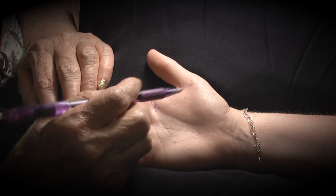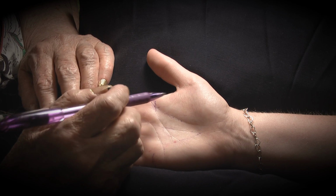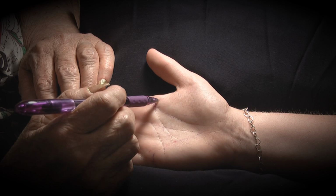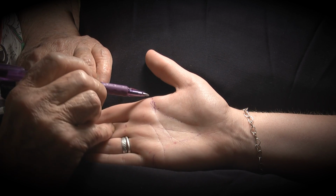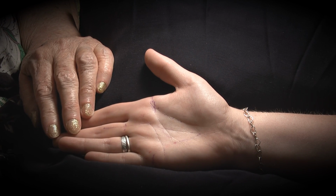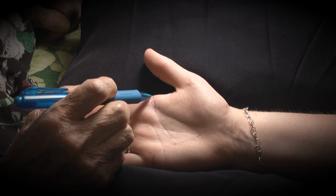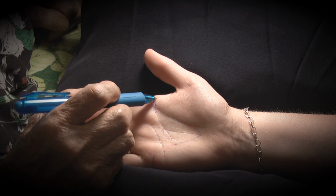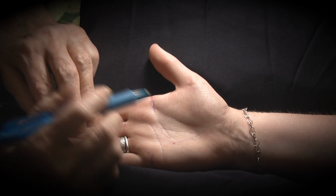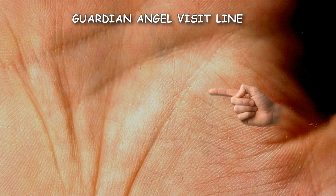And what we see here is these lines on the inside of the lifeline are visits from guardian angels. And here would be 10 years old. Let me change that. 10 years old. 11, 12. I got a visit there at 12, 13, 14, 15, and then 15. Did you have something happen at 15?